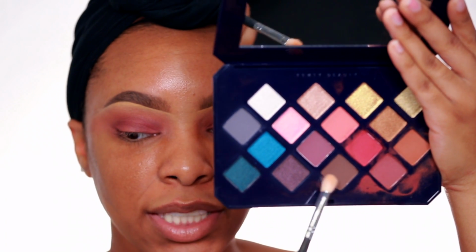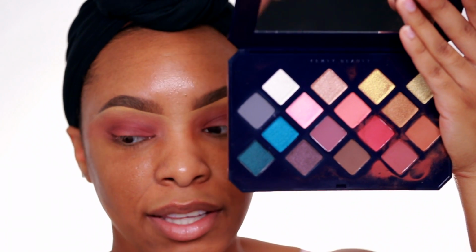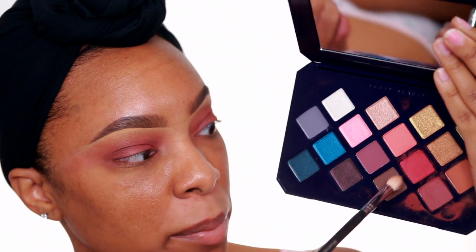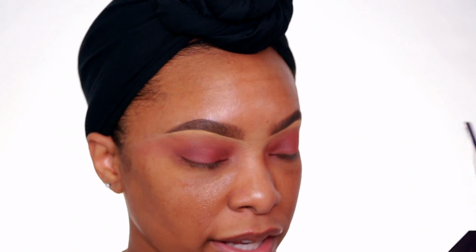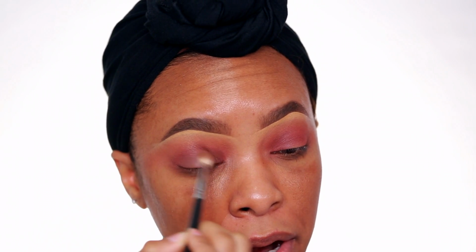Next up, I'm going to go in with this brown shade here. You guys see all this fallout here? That's what I was saying, that I think that this palette, in my opinion, is way too expensive to do that. But taking that brown and just packing this into the inner and outer corner.